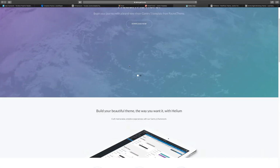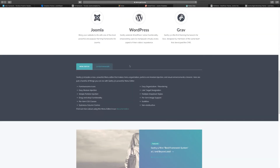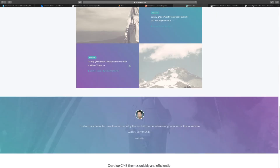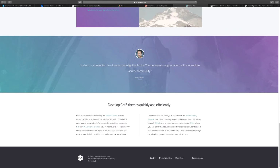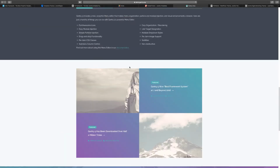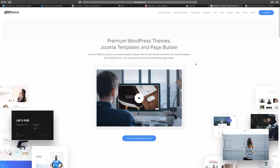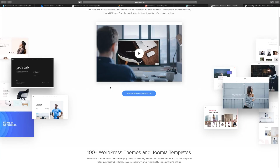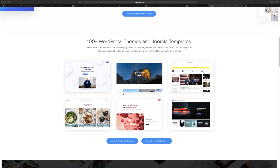Let's go back. So you scroll down. What this means is that when you install it, this is how your site is going to look. From here, you can customize and you can tweak things on the back end of the website. But this is what you're going to get anytime that you install the framework. This is how it looks. And then, of course, you have YOOtheme. They have their own framework as well. So when you scroll through here, you can see their templates. You kind of get a preview for it.